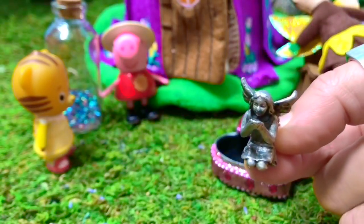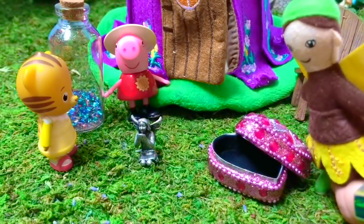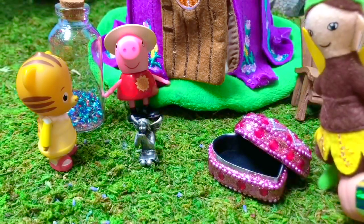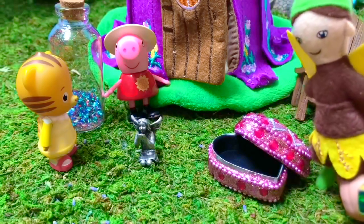Lily the fairy flies over. This little fairy is to be placed on your nightstand when you sleep. She will bring you good dreams. Thank you for visiting our magical fairyland. Full of imagination.